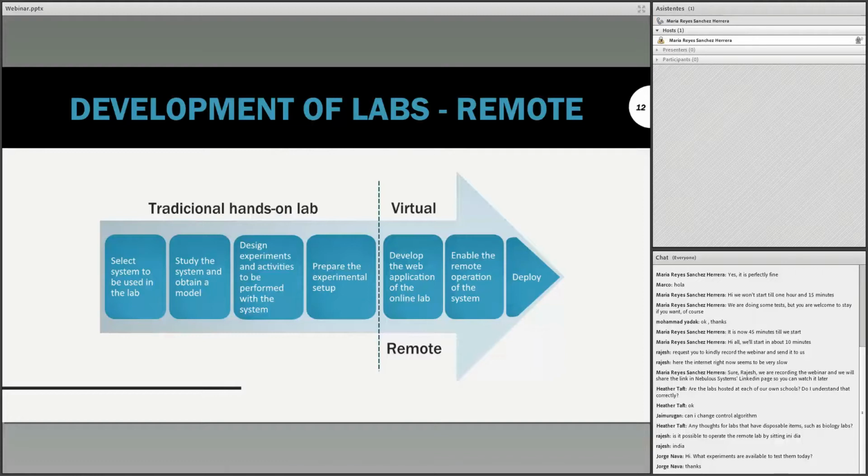Actually, there are many research works out there that have studied the learning outcomes of students when using online labs, either alone or in combination with hands-on laboratories. And there is a consensus that results are as good as when they use hands-on labs only, at least as good.